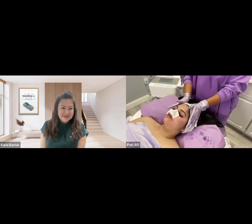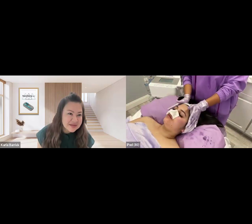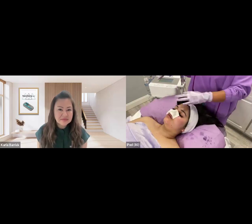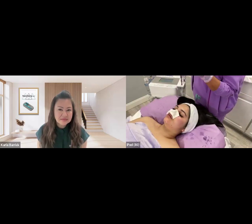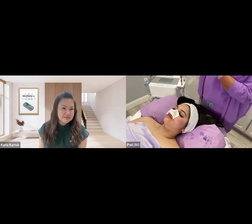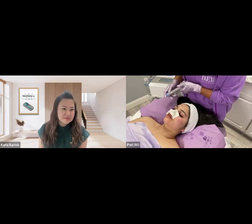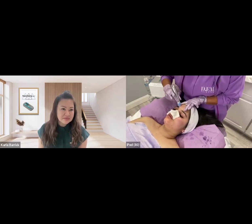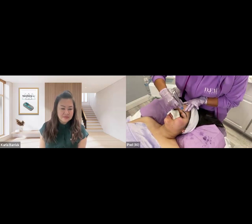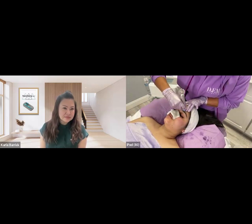Now you certainly can put this all over the face if you were going to extract all over the face, but we're only going to extract in the T-zone with the device. So that's all I applied it on. Now I'm going to go in with my device, and I'm going to be using a twisting motion. I'm only going to do this on the forehead, nose, and chin.